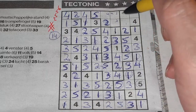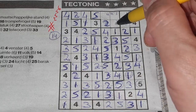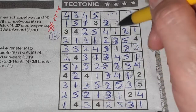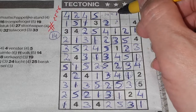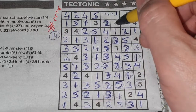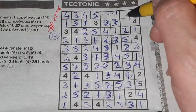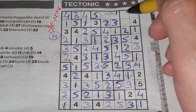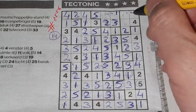Alright. This box cannot be a 4, this box cannot be a 1, so the 4 and the 1 go in those two boxes. So, I need to eliminate the 3. Now, we have a 3 there, so those two boxes cannot be a 3, so one box left for the 3 should be there.